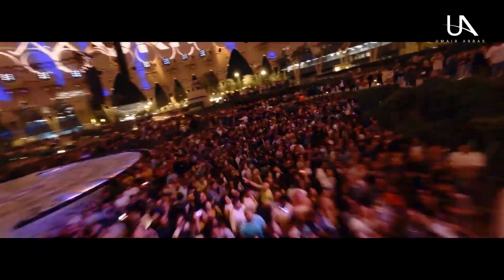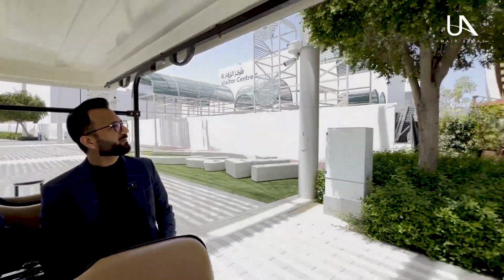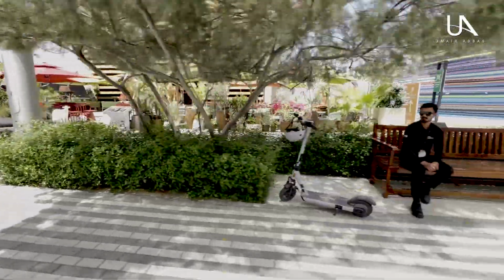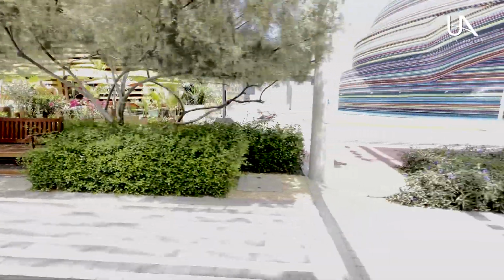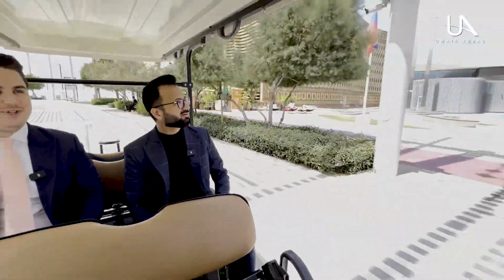It's one of the biggest dance music festivals in the world, and we hosted it here as well. It's coming back next year as well. Then on our left side, we see the restaurant Alha, which is from Turkmenistan. This is still the official Turkmenistan pavilion, and they've turned it into an authentic restaurant right now, which is absolutely fantastic.